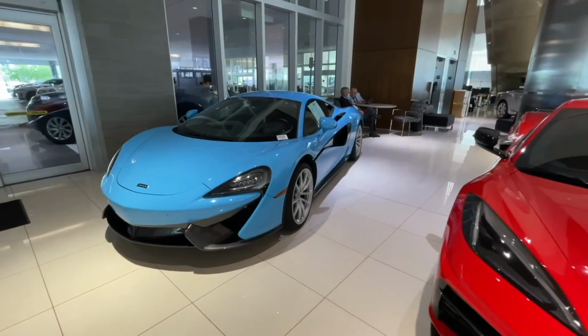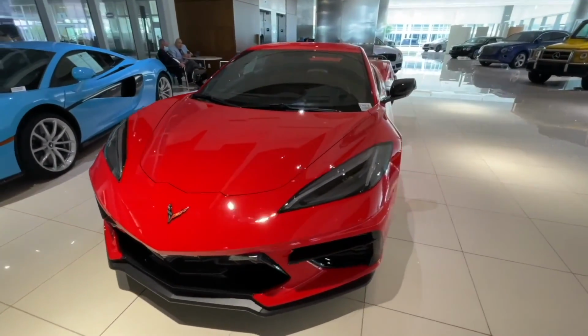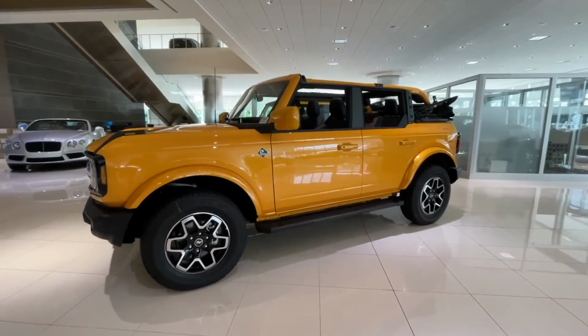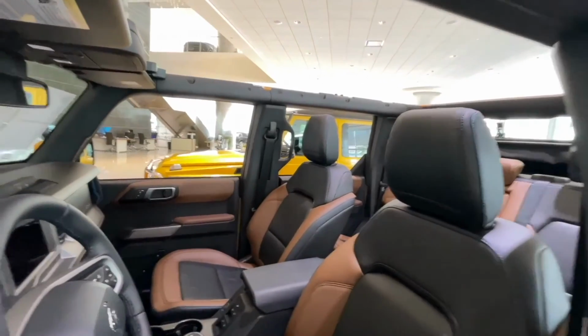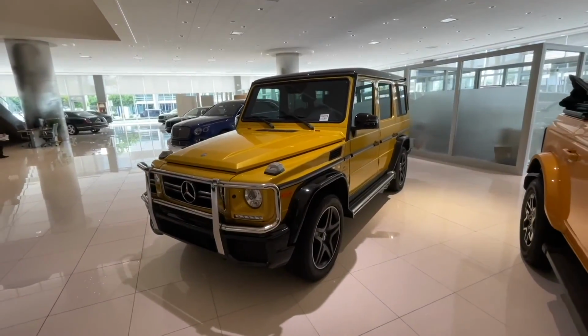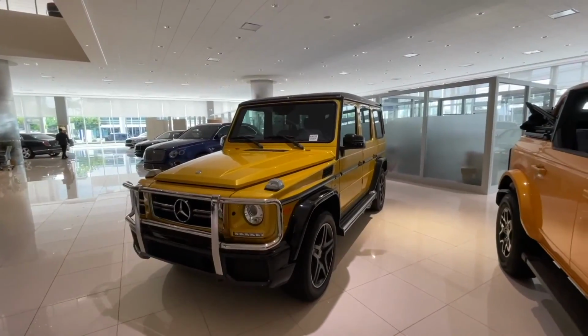We made it to the pre-owned section and look what we have here. It's a little TBT for us. The all-new C8 Corvette. The brand new Ford Bronco. Look at that. That is such a nice interior. And of course, this would not be a used car, luxury car dealership without a G-Wagon featured in this.